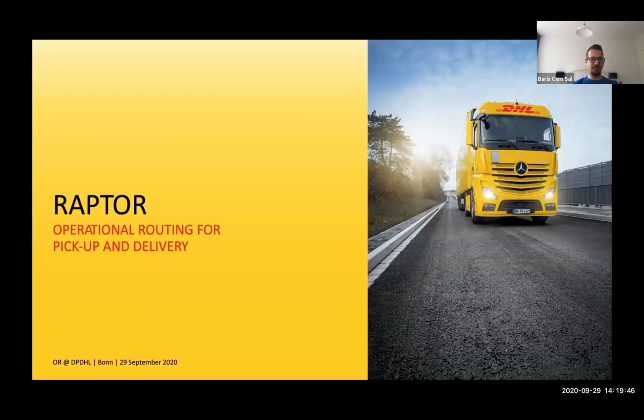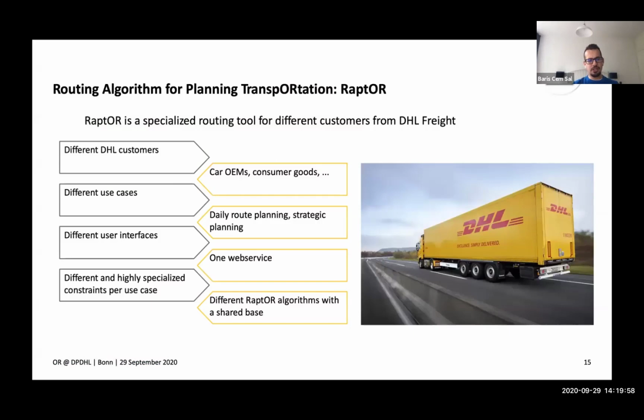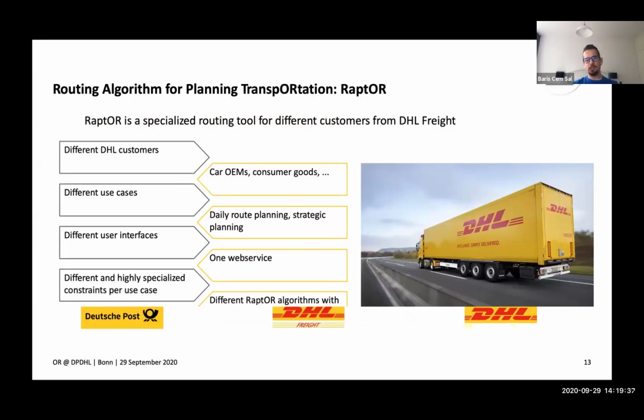So Raptor is for routing, pickup, and delivery, where the shipments are actually bigger, right? So you have 3 to 4 shipments in a single vehicle, and the vehicles are not ours. So we are just the intermediate broker between companies. So this is a specialized tool for one of our businesses. We have a special network for an automotive company, and we are trying to optimize their pickup and deliveries from their suppliers. We have different DHL customers who can use Raptor, but now we are just focusing on this first customer.